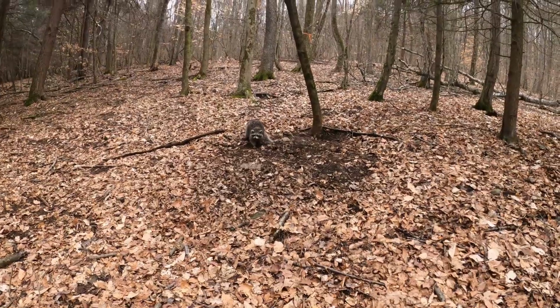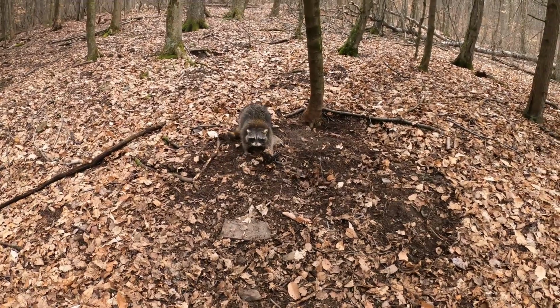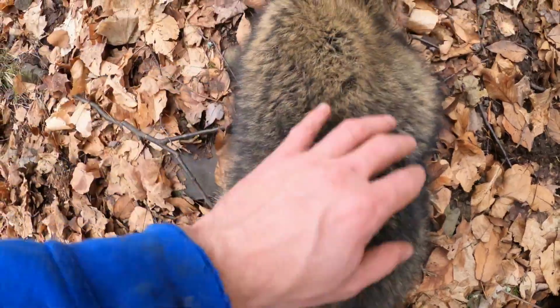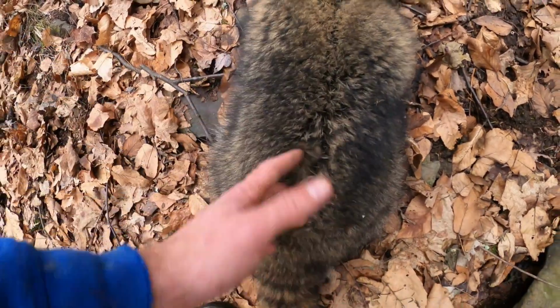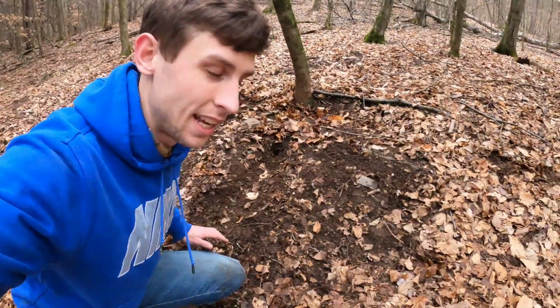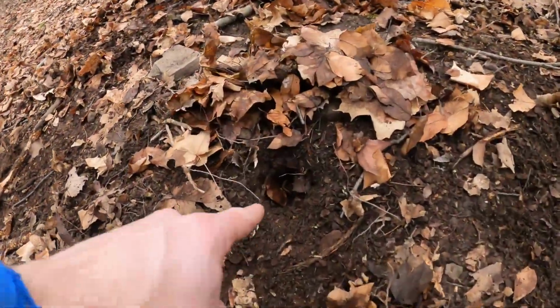I bet that's a nice boar coon. Real dark tips. And he's got this area tore right up. It's getting late in the season and raccoons start to rub, but that's got some decent fur on it. And it is a male. I just remade the set. Whatever comes by now is gonna smell bobcat, raccoon, and I threw some fresh bait right in the hole.